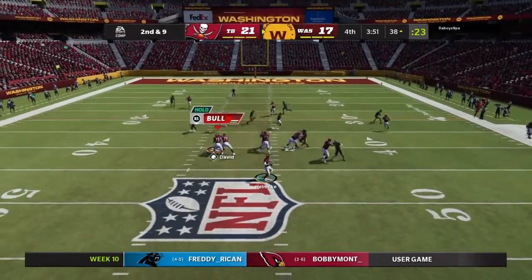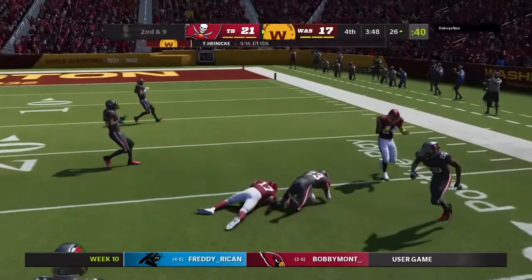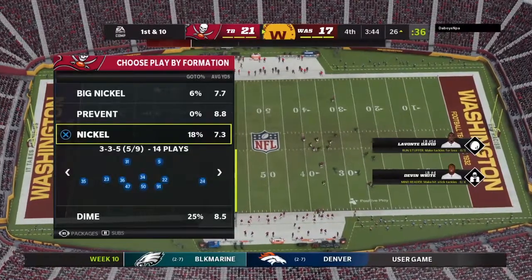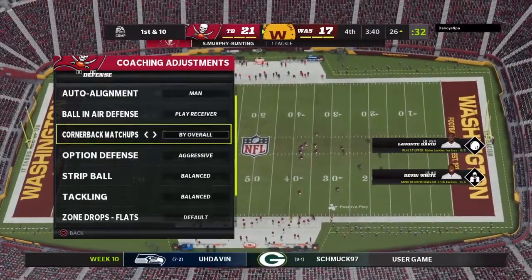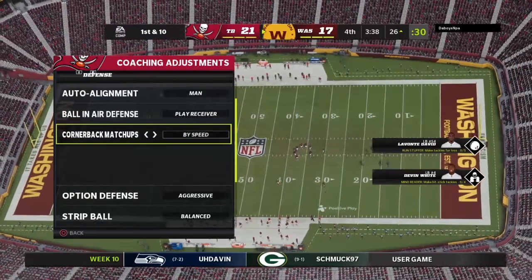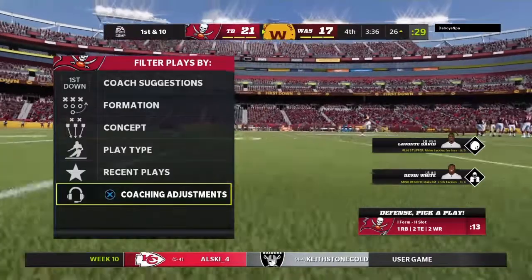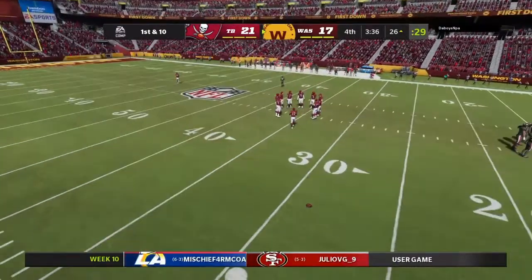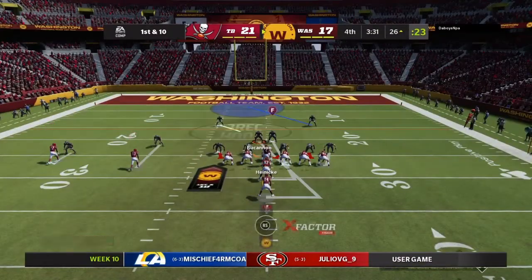On 2nd and 9, Heineke looking for McLaurin, and he's got him. And he works it past the 30, almost to the 25. If you're going to blitz, likely going to leave you in man coverage with this guy, and that is less than ideal. It is, because just about any offense that has an elite receiver, if you blitz and have him in man coverage, you're going to him, even if he has an elite defender on him, because he usually knows where the ball is before the defender does.